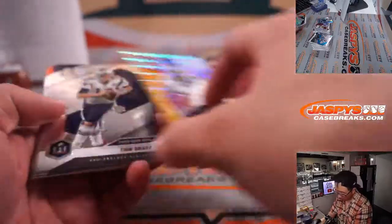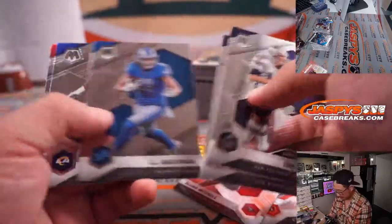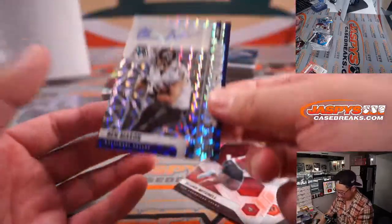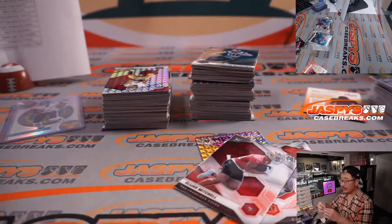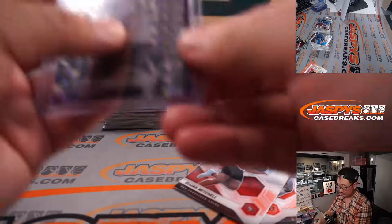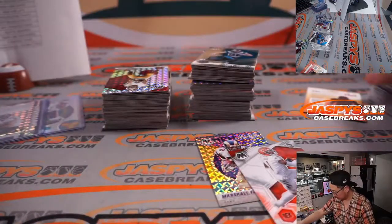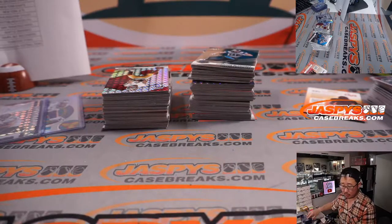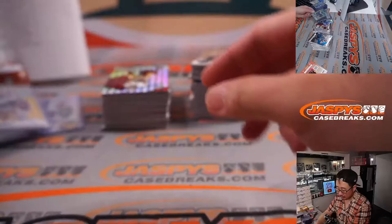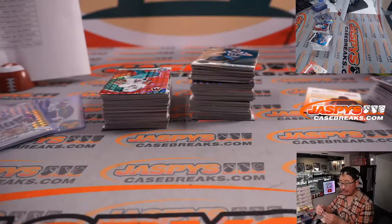There's Marshall Faulk, another gold to 10. Saw a few golds in this case. And we've got Ben Mason, Ravens. That'll be for Aaron Billingsley and the Ravens. And that's Marshall Faulk for Nick T and the Rams. Nice low number on that. And we got a Trey Lance NFL debut, Mosaic Refractor, Mosaic Parallel.